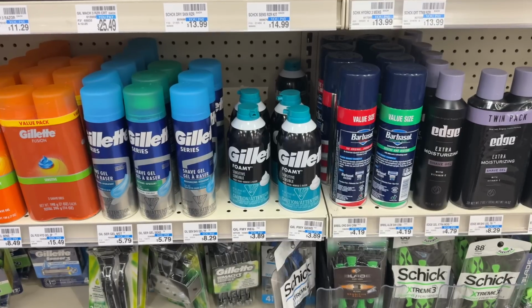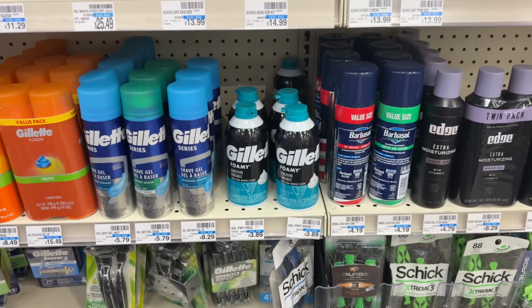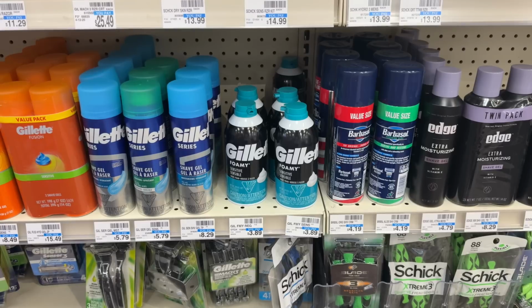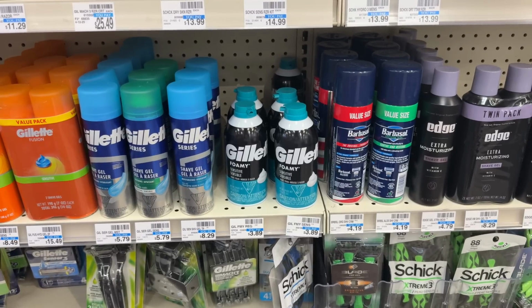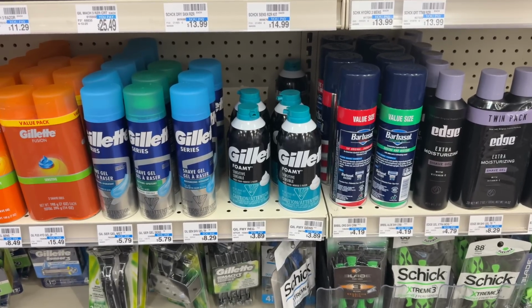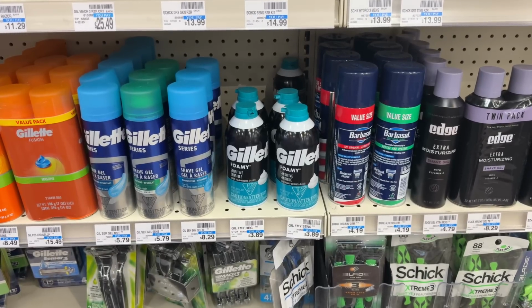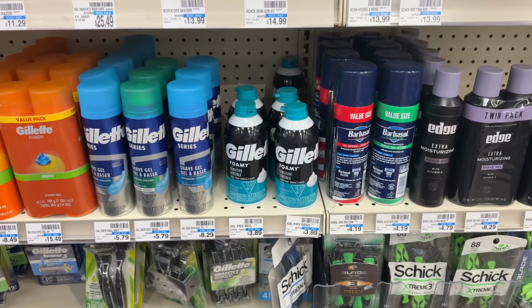The Gillette Foamy Shave Creams are buy one, get one 50% off, and buy two, get back a $4 extra buck. So you can grab two at $3.89, totaling $5.83. You'll pay that, and after earning back your $4 extra buck, it's going to make two of these $1.83. That's a great deal. I'm going to be throwing this deal into my 10 off 70 transaction.